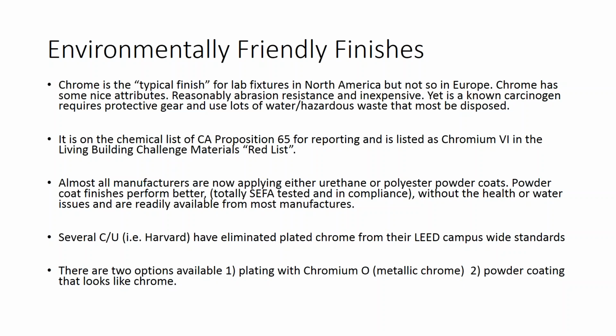Almost all manufacturers are now applying either urethane or polyester powder coats. Powder coat finishes perform better, are totally CFA compliant, without the health of the water issues, and are readily available from most, if not all, manufacturers. This is a recent development. Several college and university customers have eliminated plated chrome from their LEED compliant campus-wide standards. There are two options available: either plating with chrome O, which is a metallic chrome, or powder coating that looks like chrome.